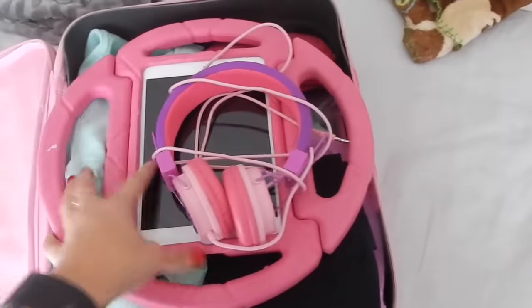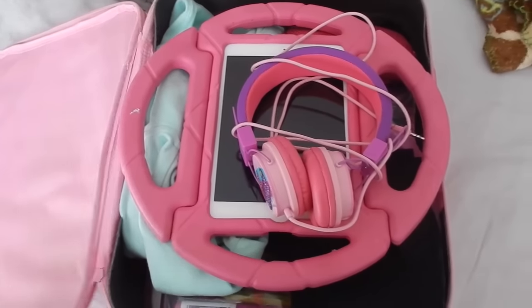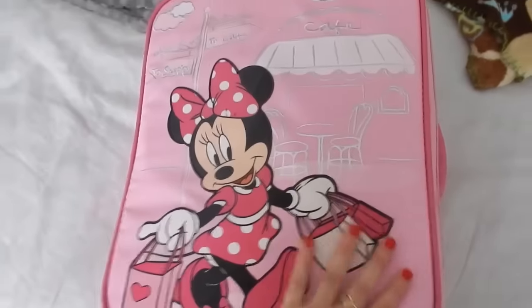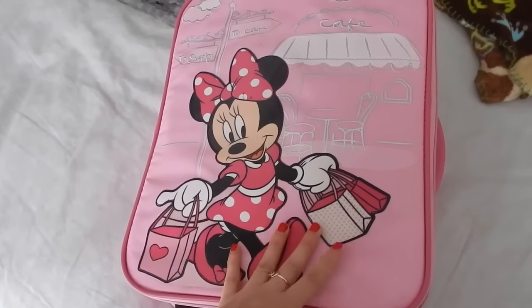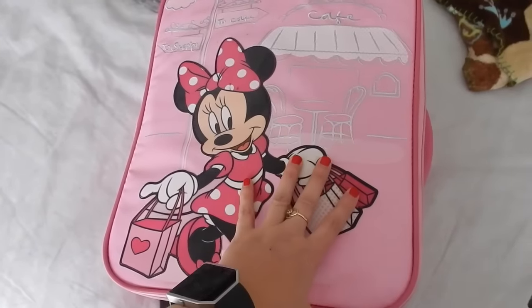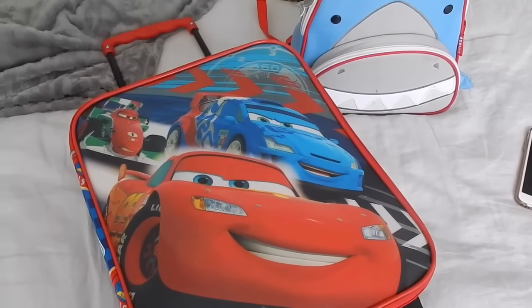If your child is not a colorer, then you might want to put in a couple of Barbies or Polly Pockets or whatever it is they're into. But that is Londyn's bag ready to go. And she is 5 years old, almost 6, and that's what she has in her carry-on. Now, for Benji, I have a bit of a different situation.